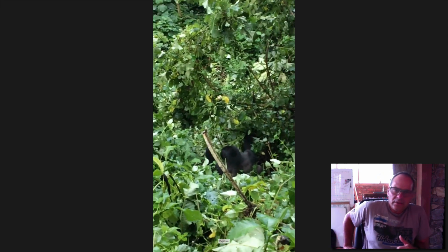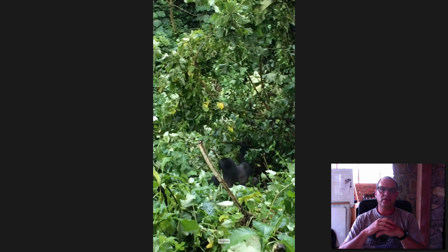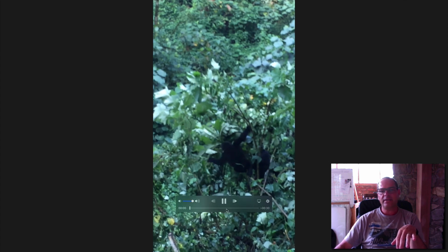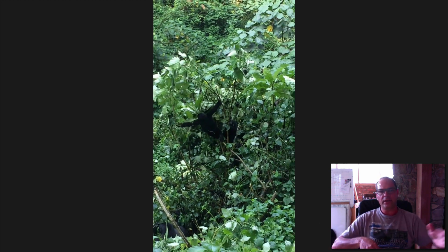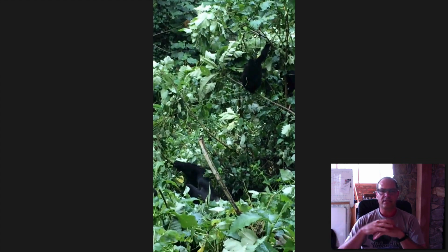So you walk in, and as you are there, the trekkers and the guides will help you to see better. And what they do is they remove the branches and make a new route for you to get around and take some pictures from this side and then pictures from that side.